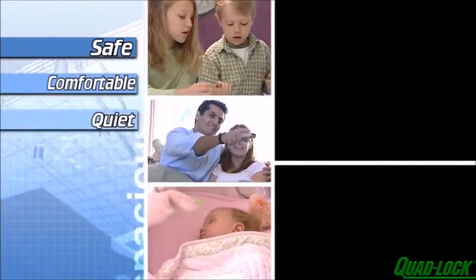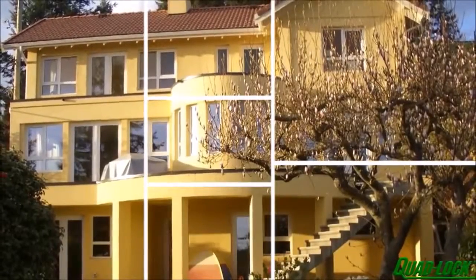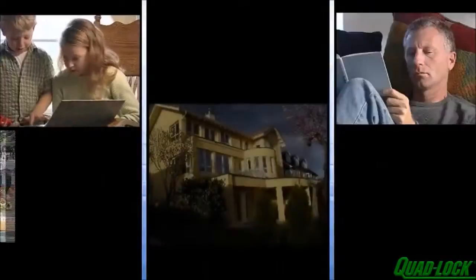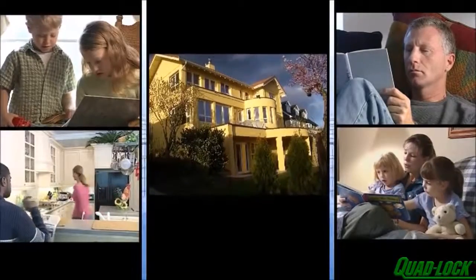A place that's safe for our families, comfortable, quiet, energy efficient, and environmentally friendly, but at the same time allowing for flexibility of design and lower ongoing maintenance costs. Picture yourself living in a home that can offer you all this. Now, isn't this your dream home? A home like this could change the way you live.